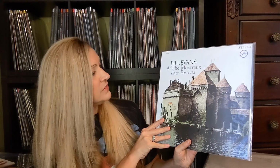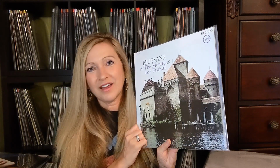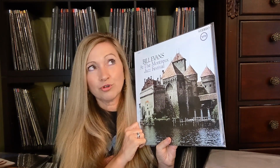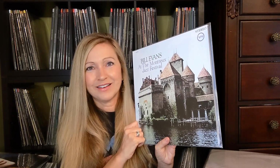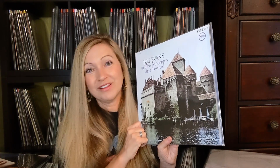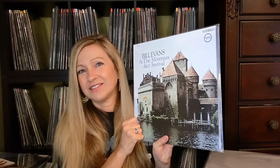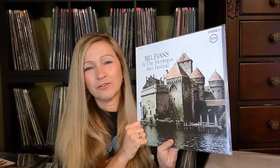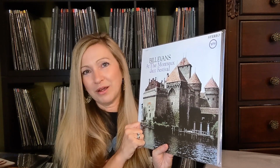Here is another one. Here is Bill Evans at the Montreal Jazz Festival. And I'm really excited. Analogue Productions should be putting out the Bill Evans Riverside Recordings box set, 45 RPM, pretty soon. I'm really excited about that. In the meantime, this is a wonderful concert, and Bill Evans sounds great. They did a great job on here, 45 RPM. And as far as concert albums go, you're just not going to get a better sounding one than this. This is really, really good.